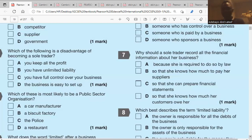No. You said because she's required to do so by law. No. For sole trader and partnership, they are not required by law to provide financial statements. I'm telling you why it is not A. For B, he says so that she knows how much to pay her suppliers. No, it's not because of that. Because if you are thinking about her suppliers, she also has customers that would have bought on credit from her. Yes or no? So if B is right, then D should be right also.